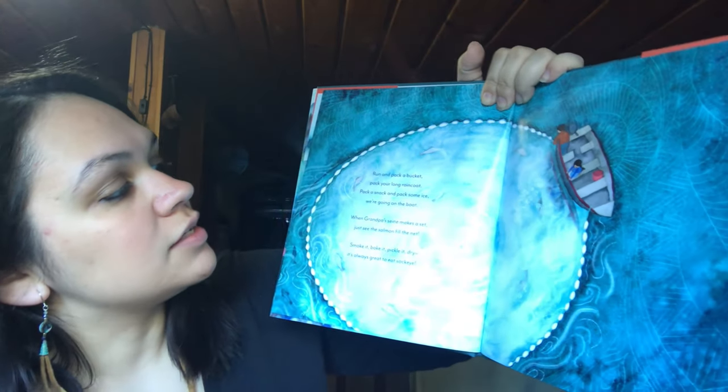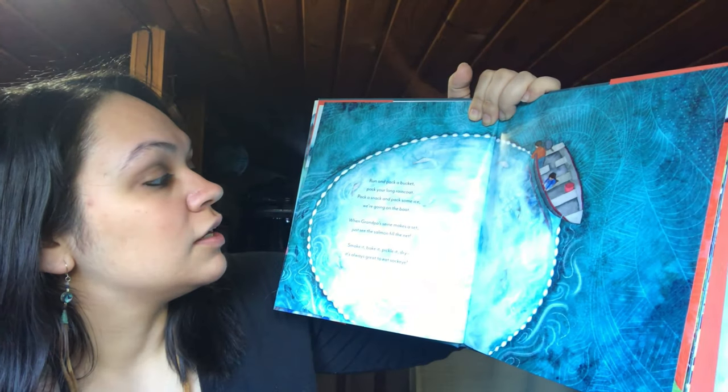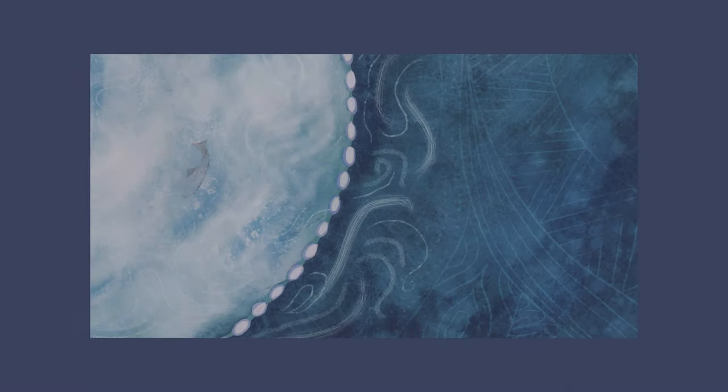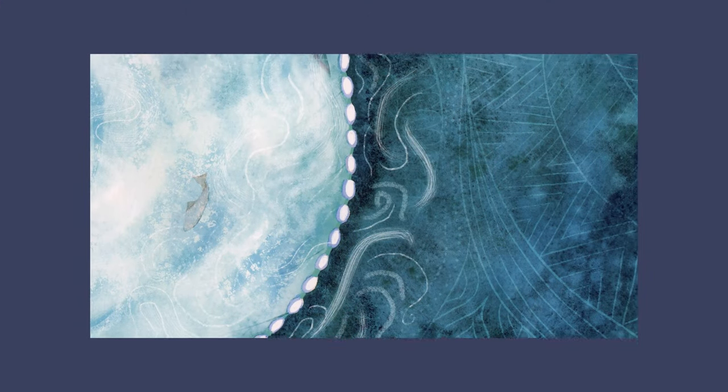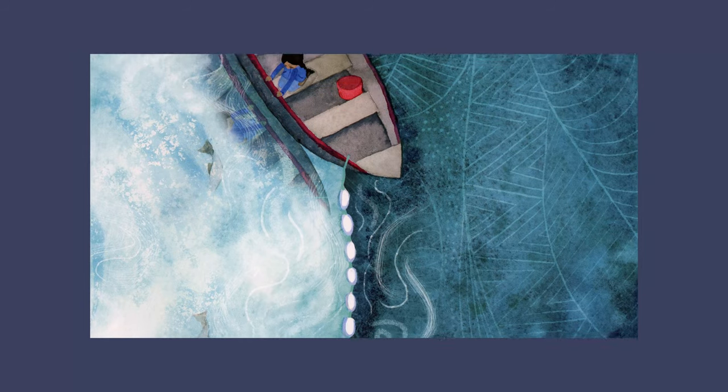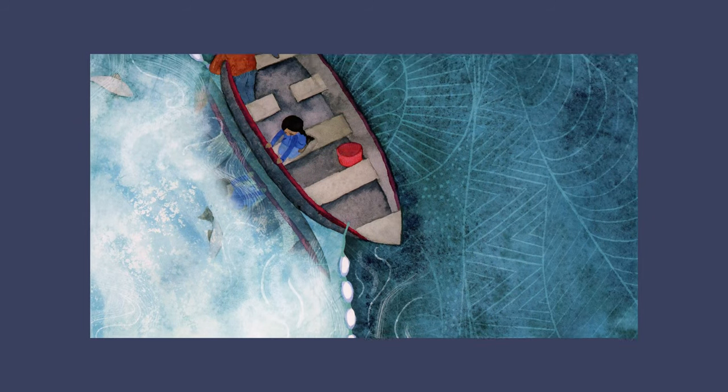Run and pack a bucket. Pack your long raincoat. Pack a snack and pack some ice, we're going on the boat. When Grandpa Sane makes a set, just see the salmon fill the net. Smoke it, bake it, pickle it, dry. It's always great to eat sockeye.